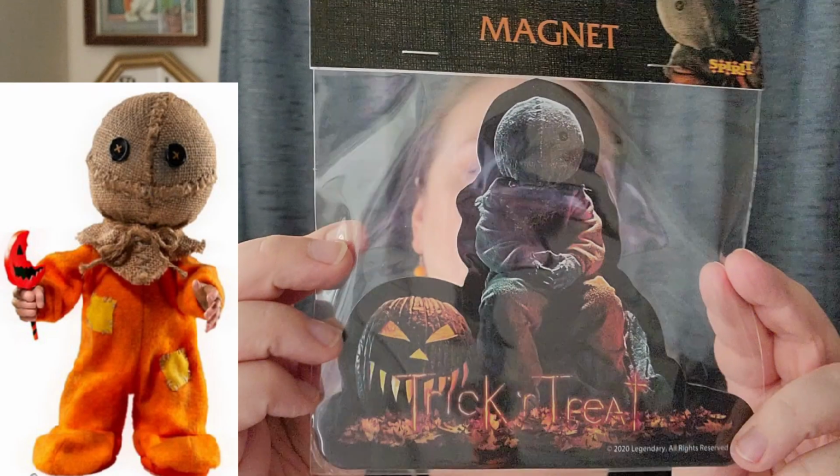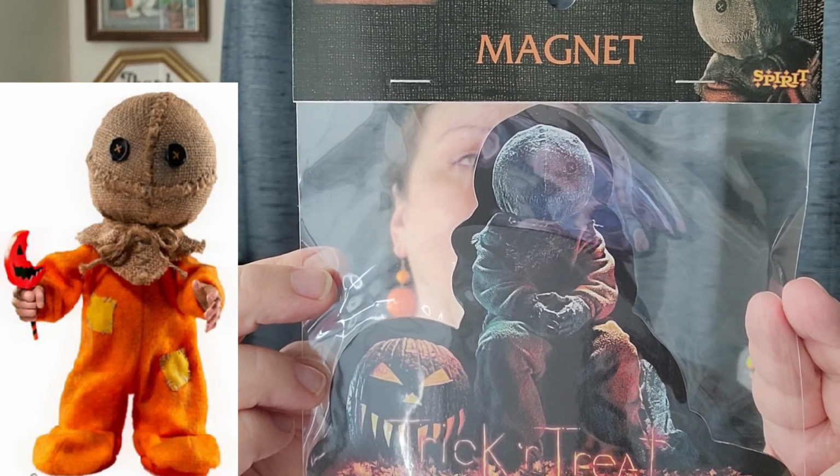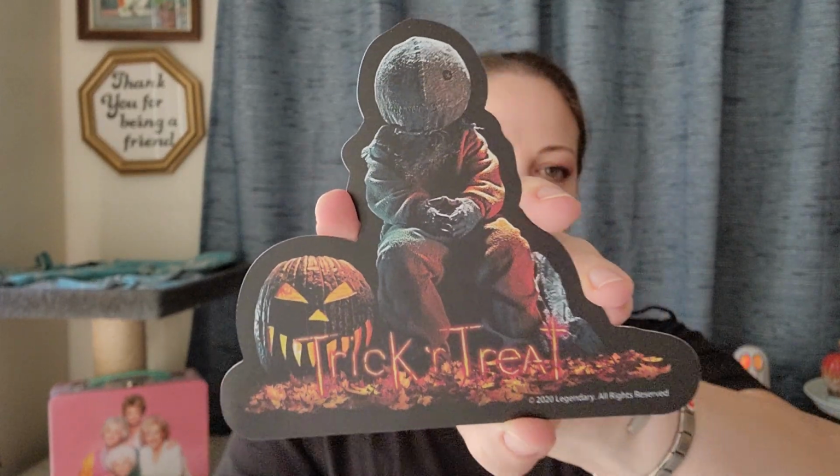I don't know why. But this is the little guy though that I'm getting a doll of, and I think it's 11 inches tall. So it should be perfect for my mantle. I'm super excited because I love this movie. By far my favorite Halloween movie. It's called Trick or Treat, and if you've seen it, I think it's based off of a comic book, which I plan on getting and reading eventually because I love the movie so much. I've probably seen it 20 times now. I just can't get enough of it. I really love this movie.